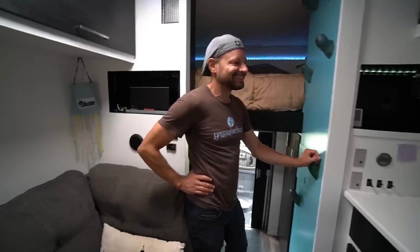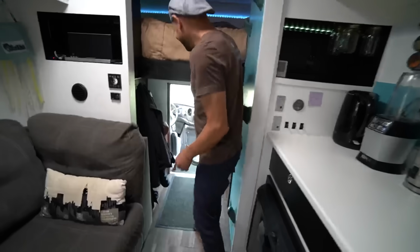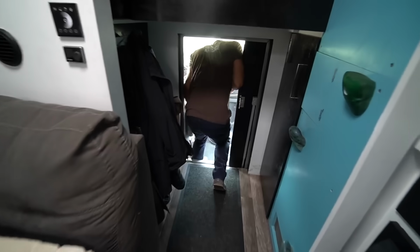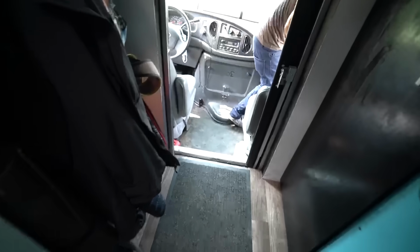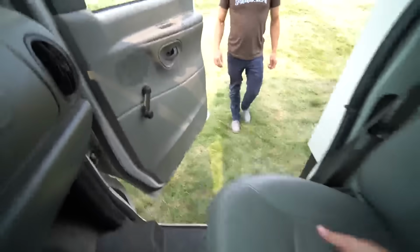Mow down some zombies. Can we go to the outside and check the minimal setup that we have out there? Yeah, let's do it. So weird walking through it this way, guys. Look at this. Just a regular old car. Yep. Box truck. And here I am.